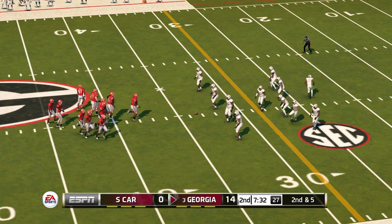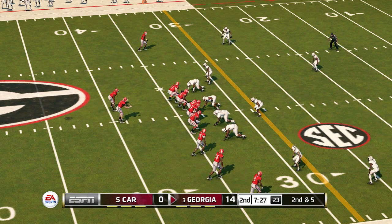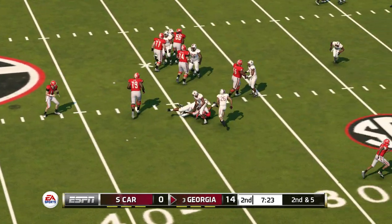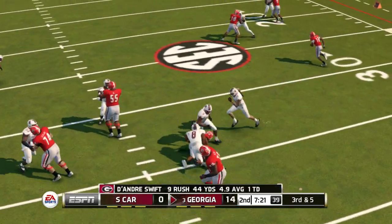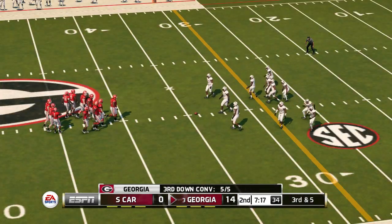From the 34-yard line, it's second down. Watch his slant, watch his slant. Run inside, stop quickly. No gain on the play. That'll make it 3rd and 5. And this is the eighth play of the drive.